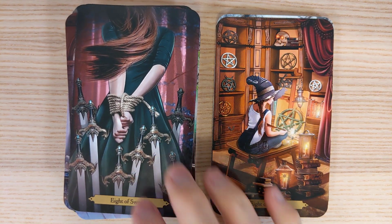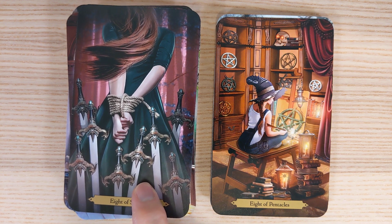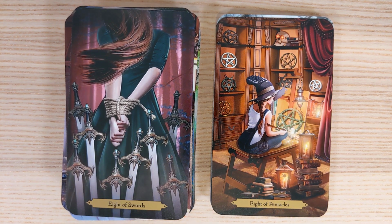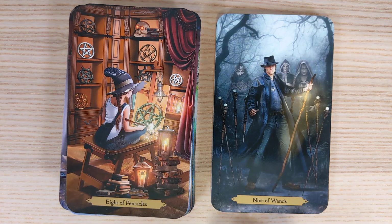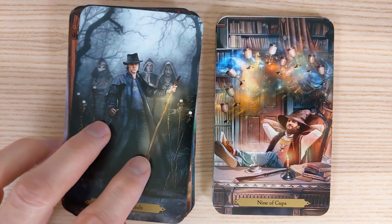Eight of Swords. Okay. All right. She has the opportunity to grab a sword and cut herself free, so there's not that much restriction. But that is heavily tied. That is a lot of restrictions there. But she has the opportunity to cut through, right? 8 of Pentacles, pretty standard. I'm working on it. 9 of Wands, not really sure what's happening there.